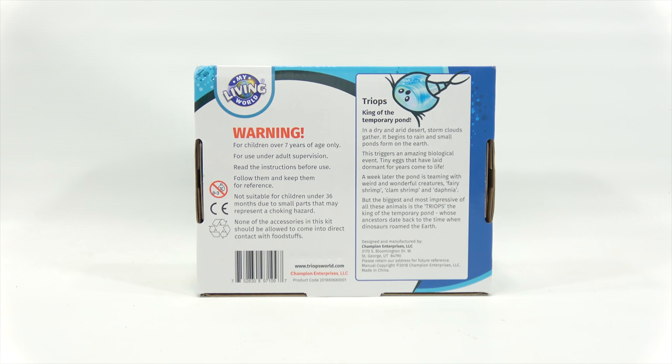In a dry and arid desert, storm clouds gather. It begins to rain and small ponds form on the earth. This triggers an amazing biological event. Tiny eggs that have laid dormant for years come to life. A week later, the pond is teeming with weird and wonderful creatures. Fairy shrimp, clam shrimp, and Daphnia. But the biggest and most impressive of all these animals is the Triops, the king of the temporary pond, whose ancestors date back to the time when dinosaurs roamed the earth.